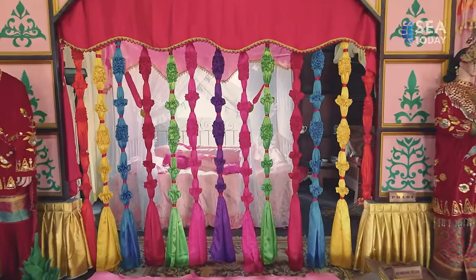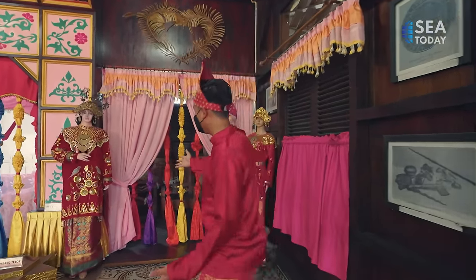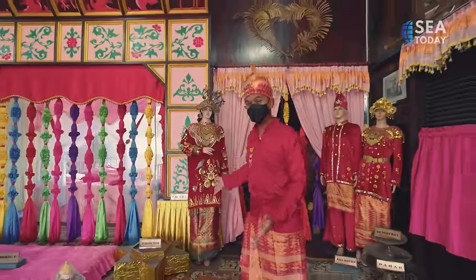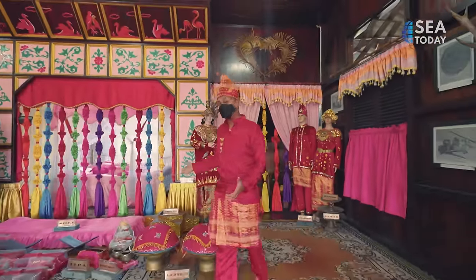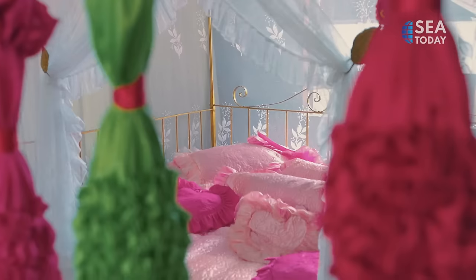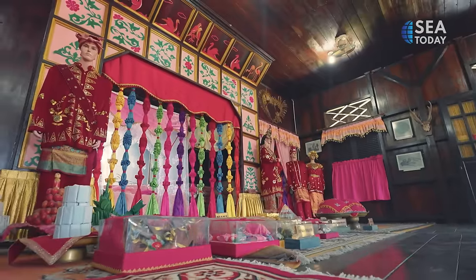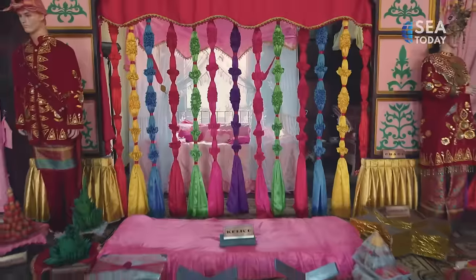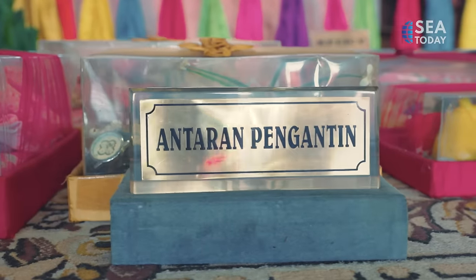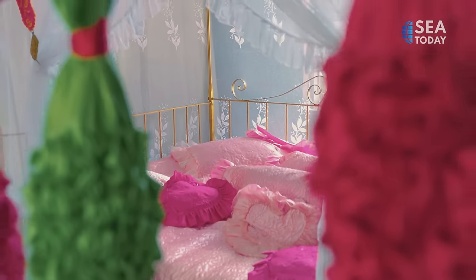Whoa! If you think this is festive, you gotta see what the bride is wearing right here. That is so beautiful. Well, this is a traditional Belitung wedding set, and you can see all the decorations here. A Belitung wedding is a sacred ceremony. One of its main features are the boxes you see right here. They are wedding gifts from the groom to the bride. Gotta impress the bride. And a romantic bed right there.